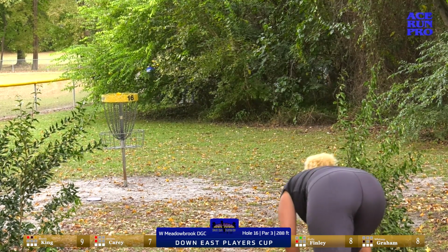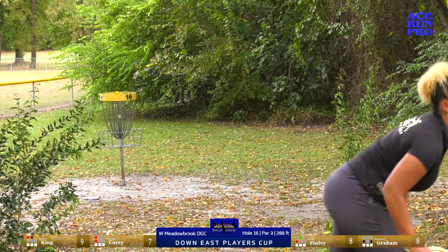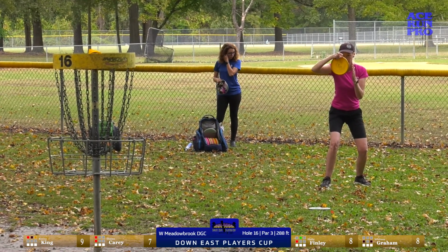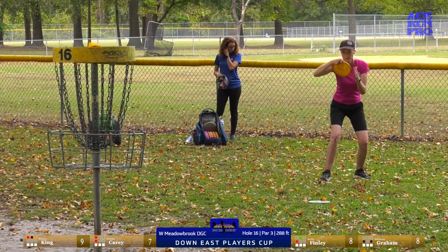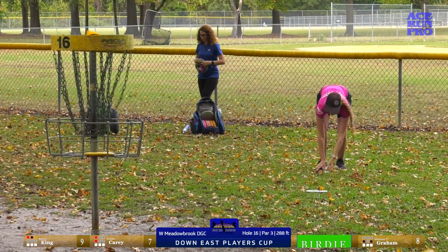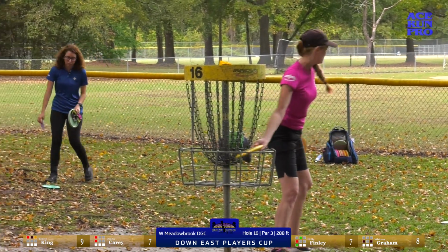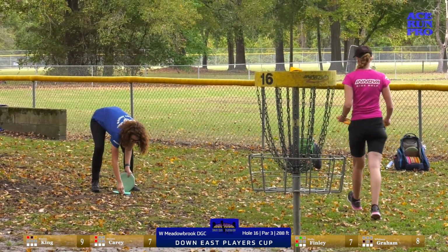Ooh, just a little high and to the left. Yeah, it just never quite dropped. That didn't look like her regular confident stroke. You see Deanne kind of grooving in the background there as Holly makes her birdie putt, her second birdie of this back nine. And just like that, she's right back in the mix.